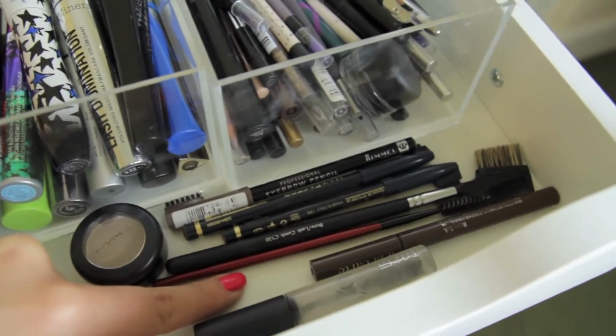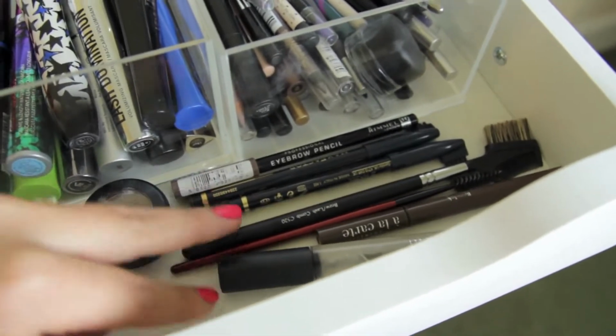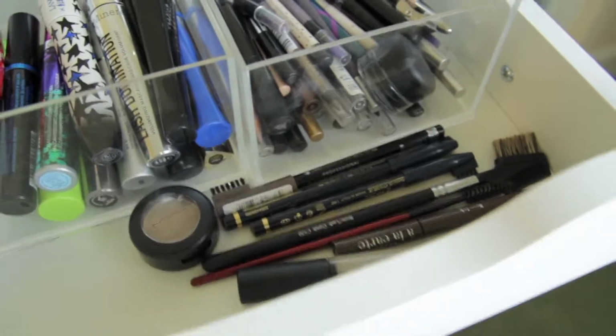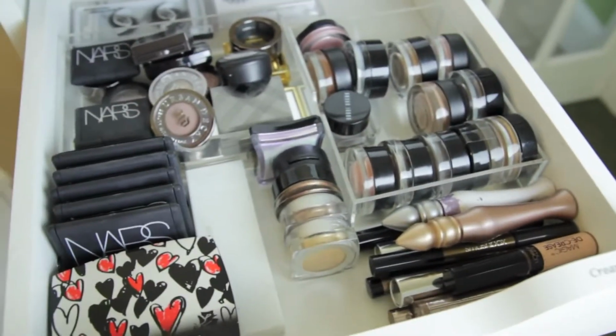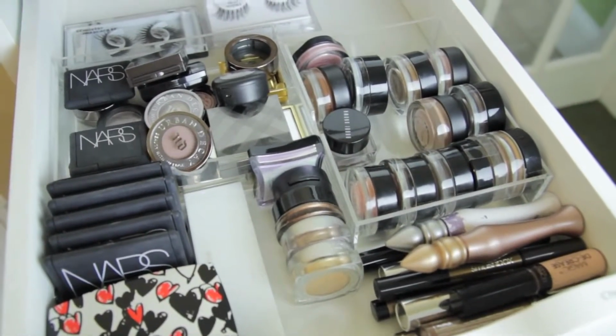My actual brow pencil that I use at the moment, which is MAC Lingering, along with the Anastasia brow gel that I use, actually aren't in here because they are upstairs in my bedroom because I use them every single day. In here, as you can see, there are a few things missing out of this drawer because I'm currently picking out things to wear on my wedding day.